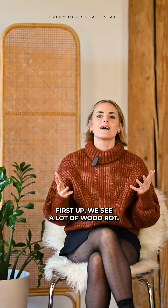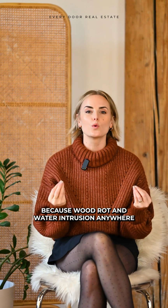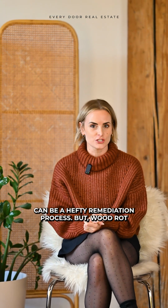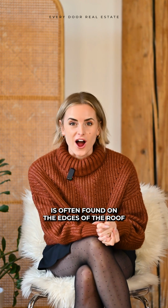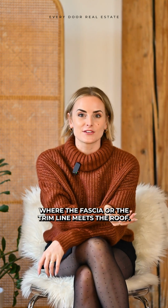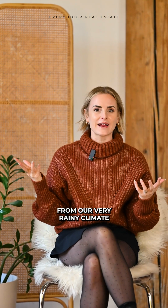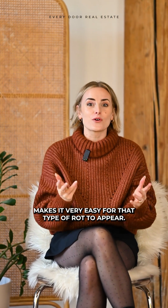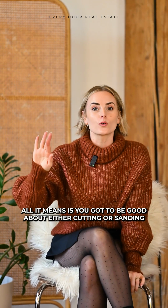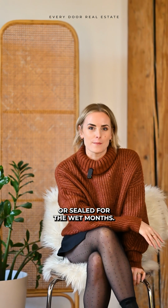First up, we see a lot of wood rot. Now, I know that sounds scary because wood rot and water intrusion anywhere can be a hefty remediation process. But wood rot is often found on the edges of the roof where the fascia or the trim line meets the roof. The reason for this is all of that water runoff from our very rainy climate makes it very easy for that type of rot to appear. All it means is you got to be good about either cutting or sanding off that rot and making sure it is well painted or sealed for the wet months.